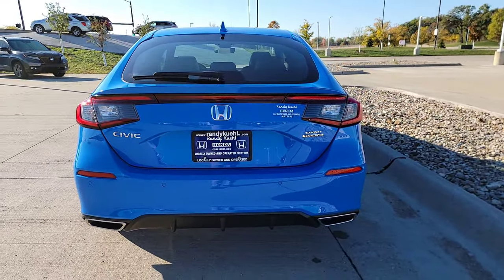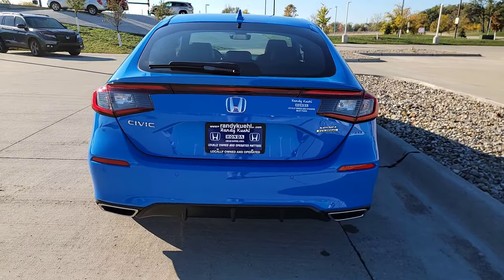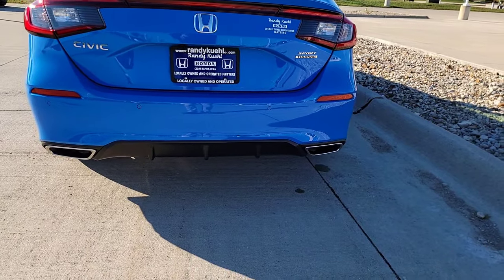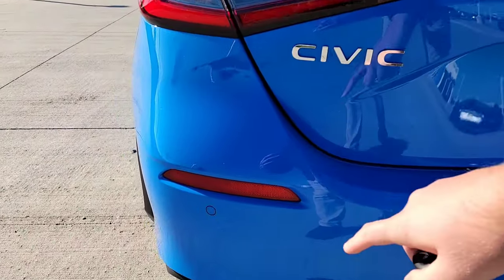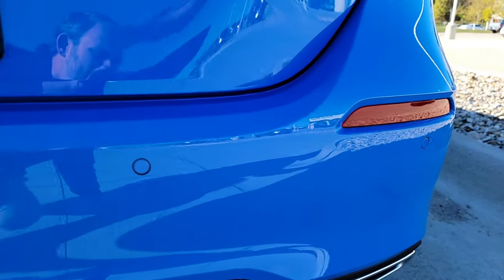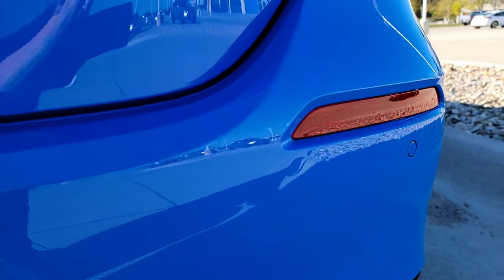Here we are. Once again, we have LED brake lights, just, you know, as you plan to brakes for safety, of course. You got some chrome-tipped exhaust down below. Here's those parking sensors here for you guys. You got one right there. And then we got one over here, and then there, and right over there. So you're gonna have four of these bad boys, okay?